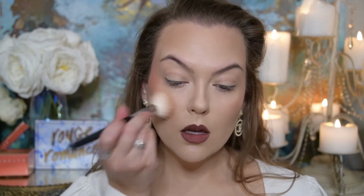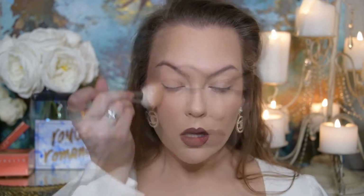So I'm gonna go in, and I just did one dip. It's a beautiful color, and just kind of working that around. I'm even kind of going into the lid as well. Now keep in mind, I have not set my powder underneath my eyes yet, so when I do that, it will kind of diffuse this color a little bit and lighten it up. I did that on purpose just because there are so many blushes that I wanted to be able to tone it down if it got too carried away.